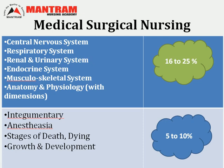Along with that, each system has disease conditions which cover specific signs and symptoms, and some nursing care. Okay, mainly they will ask regarding nursing care. So it is about 16 to 25% we are expected to ask questions from this portion. And along with that, integumentary system, anesthesia, and stages of death and dying, completely regarding geriatrics and their growth and development.